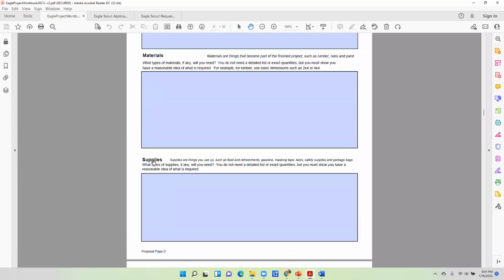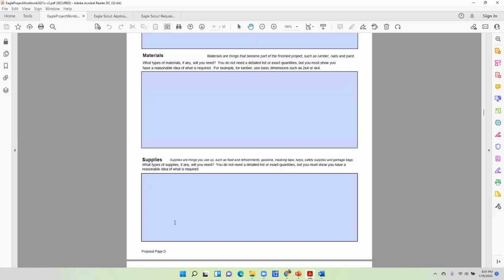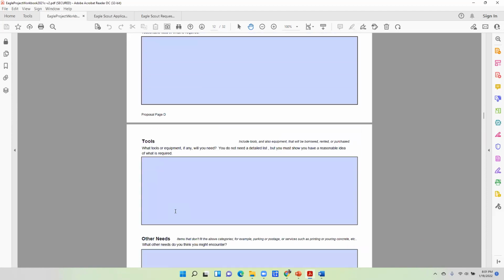Wait, what's the difference between materials and supplies? Materials are things that become part of the finished project, such as lumber, nails, and paint. Supplies are things that you use, such as food, refreshments, gasoline, masking tape, tarps, safety item supplies, and garbage bags. So these are things that don't stay with the project. Tools.